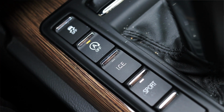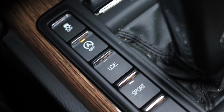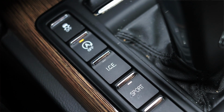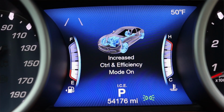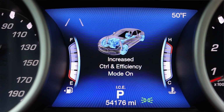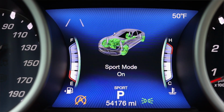Then off to the left, we have our traction control, automatic start stop, on and off, and then our ICE and sport mode. Now you might be thinking that ICE is for cold weather driving, and yes, it will be used for that, but it actually stands for increased control and efficiency. So on a day like today, I am having it in ICE mode for this talking portion, but otherwise sport mode really wakes up the exhaust, and that is a beautiful, beautiful thing for anyone with ears.